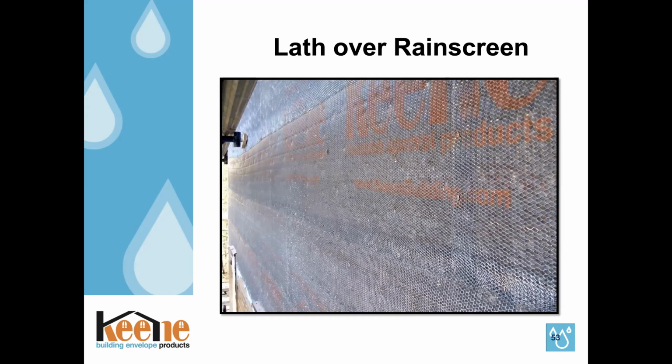It's kind of a picture of what this installation looks like. So you can see, I think we've got a good understanding, but you have your primary weather barrier, then your rainscreen product, then your lath goes over the top of that.